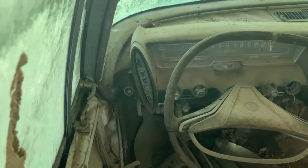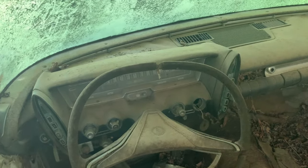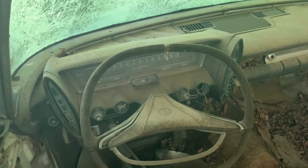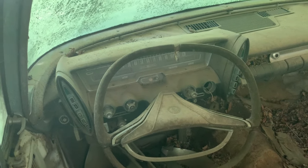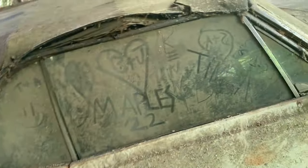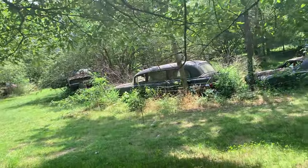We got the push button there on the left for shifting. Push button down the right of the wheel for heater. Part of the dash is gone. The ignition's missing. Got this square looking wheel in it, which mine had. Yeah, everything else is gone. There's a little Corvair. Cadillac. Another hearse over here.